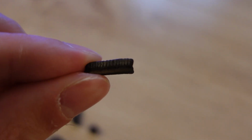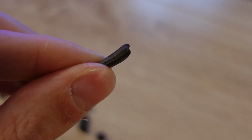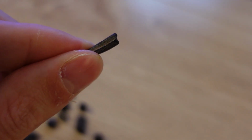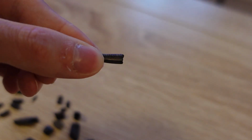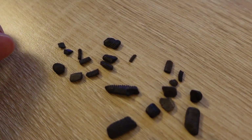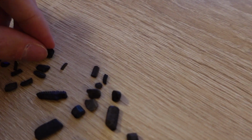So that really nicely shows the very flat side there, and then on the other side, all those nice striations. And so the actual, if this is the upper jaw, it'd be that way around. So upper jaw embedded up there, and then lower crushing side. And these probably represent at least a few different species, I think, just based on the different anatomies.